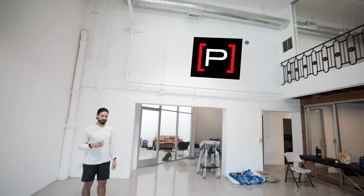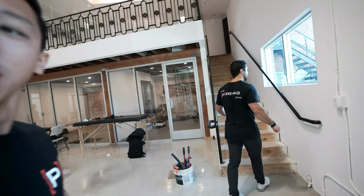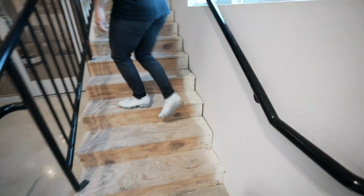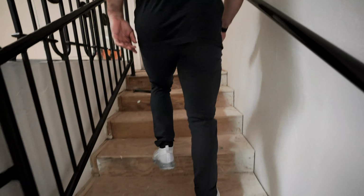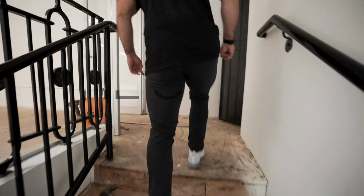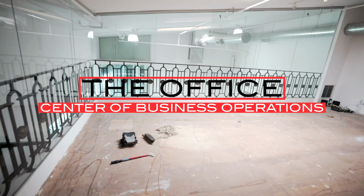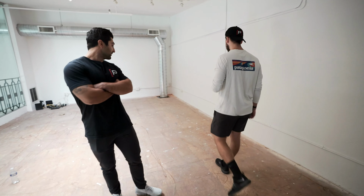Let's go upstairs. Today they're actually outside right now. They've just been taking out the carpet. We wanted to get rid of all that carpet, so the carpet is leaving. As we speak, they're gonna start putting down wood vinyl. This is gonna be more the center of business operations, as we like to call it. This is where the main office is gonna be. They just tore this down this morning, and they're about to put that vinyl in right after this.